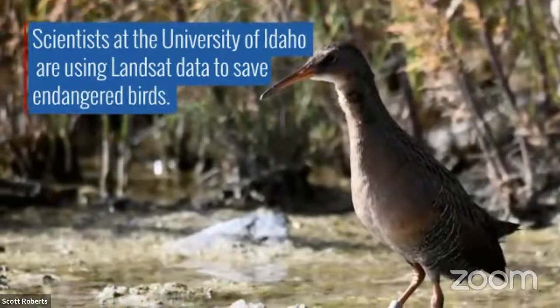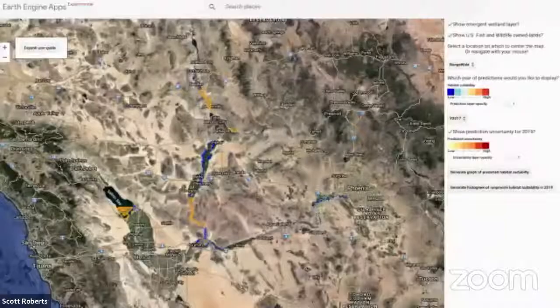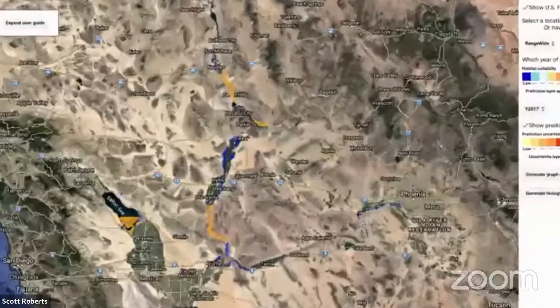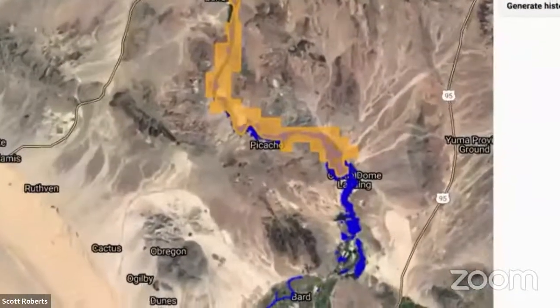We took freely available Landsat imagery and developed this range-wide model that covers a vast spatial extent and a really wide temporal window to develop these fine scale maps of habitat suitability for an endangered species in an environment that's changing all the time.